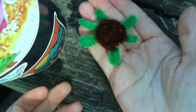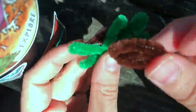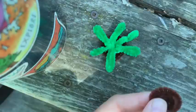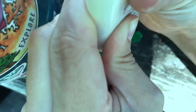So we have this turtle here, and if we only had this many pipe cleaners, we could be done, right? We have a turtle now. But since we have another pipe cleaner, we are going to glue it to the bottom here to complete the turtle's shell. So I'm going to just take my glue and put it on in the middle here.